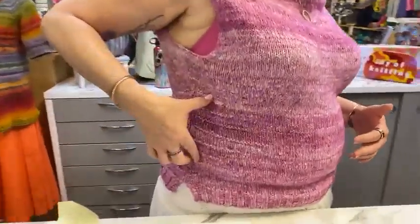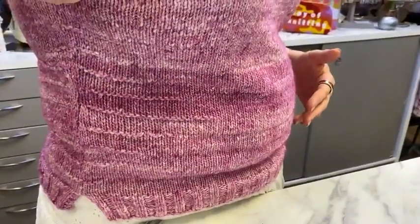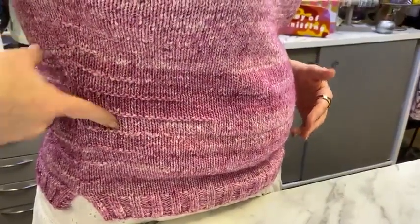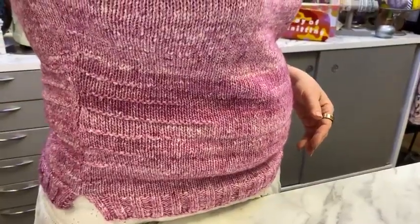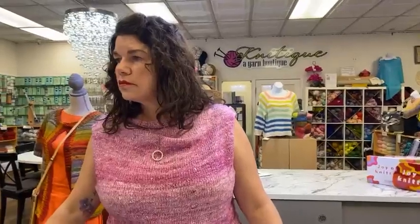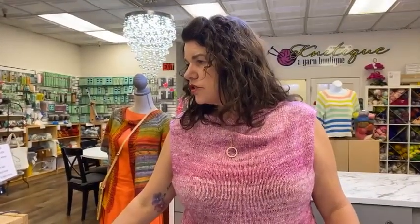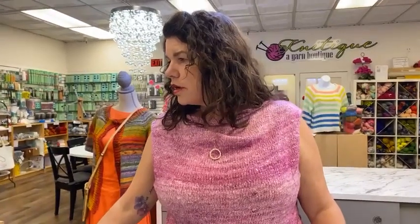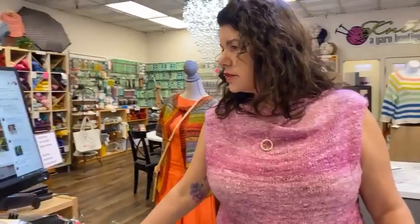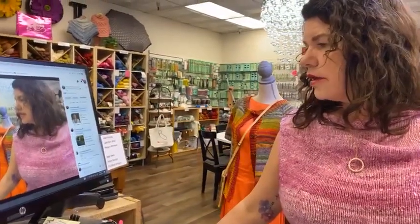I do like this detail right here. So you've got a little bit of purl stitches that brings in the line of your work. And they're on the front and the back. It's a cute little detail. Gives it like a little hourglass waist illusion. I'm going to show you guys. Susan's got a few more. Because most of us do not actually have an hourglass waist. No, it does. It gives you that look.